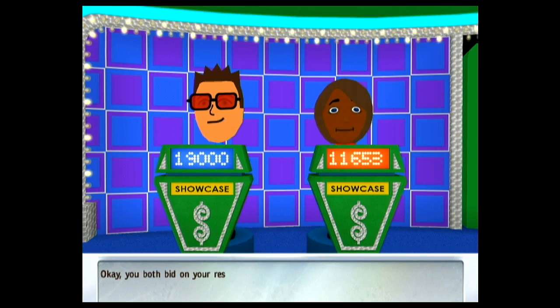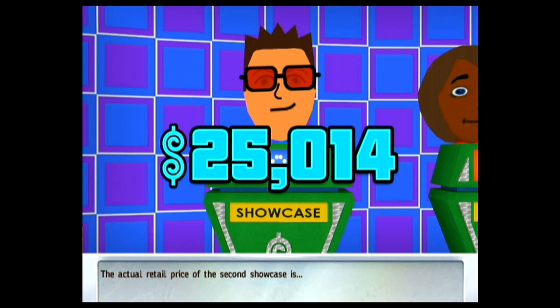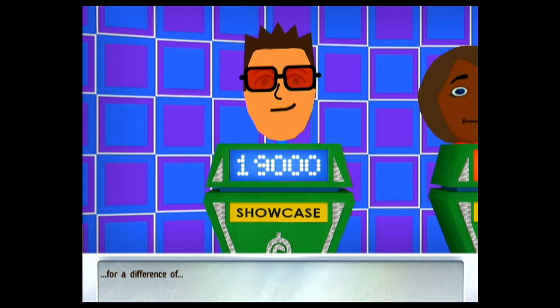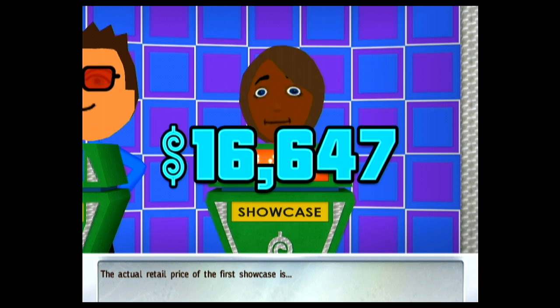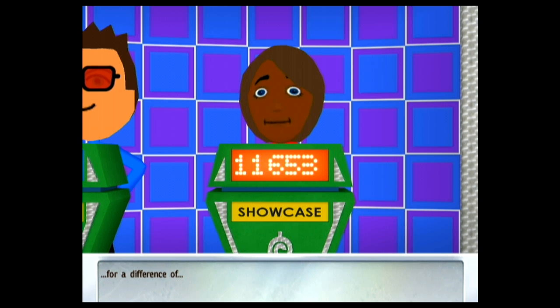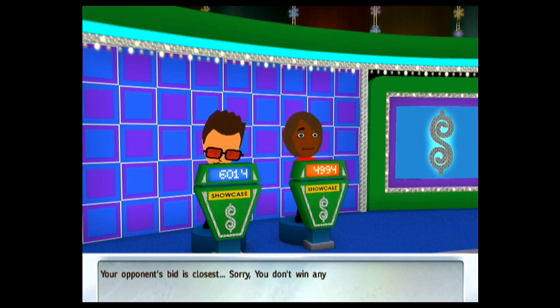Okay, you've both bid on your showcases. Let's see what they're worth. The actual retail price of the second showcase is... for a difference of... the actual retail price of the first showcase is... for a difference of... your opponent's bid is closest. You don't win anything.